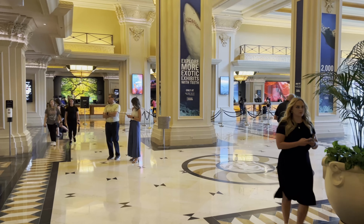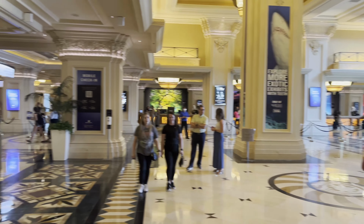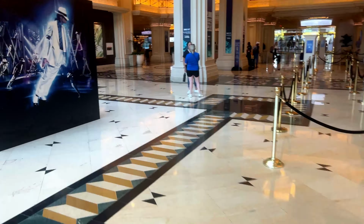So that is amazing. You have the regular check-in line over here. Basically, that's for all your other levels of player's cards, your Pearl and your Sapphire. And then just to the left of that is the Uber, the Bell Desk.